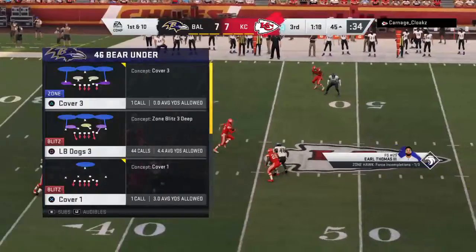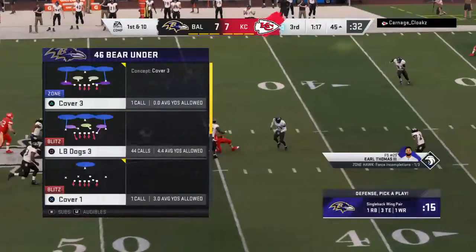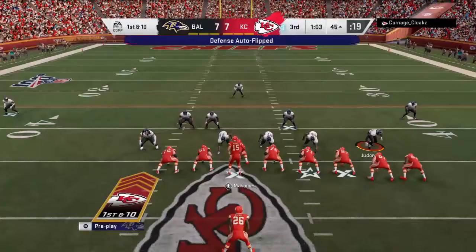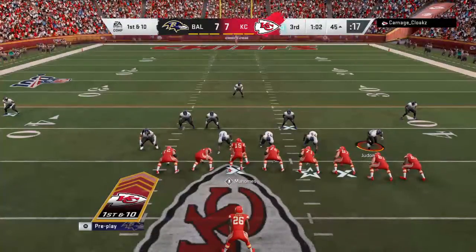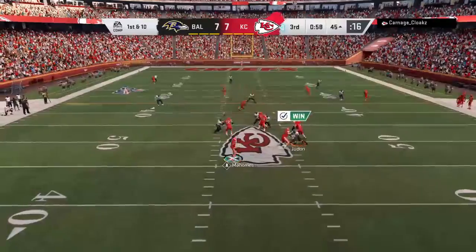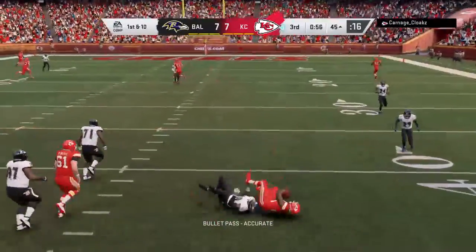Partner, he was going through his progressions. Not there, not there. After about the 3rd one, he decided he better pull it down and run for it. And he slides down and avoids the hit for good measure. So in Raven territory now. Here's a 1st and 10 at the 45-yard line.